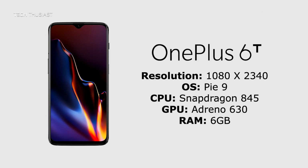Up first is the OnePlus 6T. It has a 1080p AMOLED display. It's on the latest version of Android 9 Pie. It has the Snapdragon 845 CPU with the Adreno 630 GPU and 6GB of RAM.